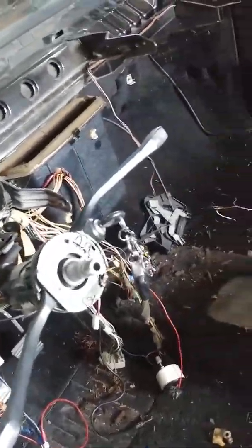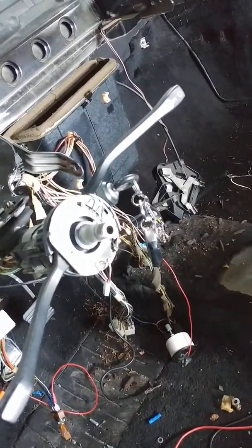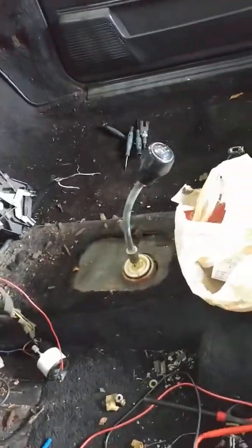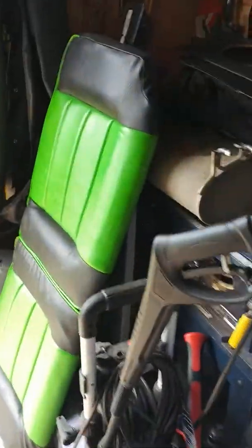The HVAC controls don't work at all. We've connected 2 of the lines again. We're not sure about the rest. We freed the shifter up. That works best kind now. The seats are all brand new, so that's a bonus. They're lime green, and that's not so much a bonus.